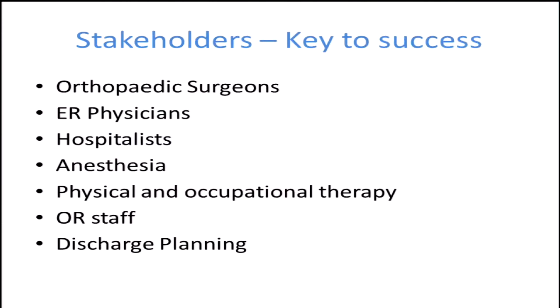Stakeholders are key to success. Orthopedic surgeons, ER physicians, hospitalists, anesthesia have to work very hard along with the physical therapists, the OTs, the OR staff, and discharge planning.